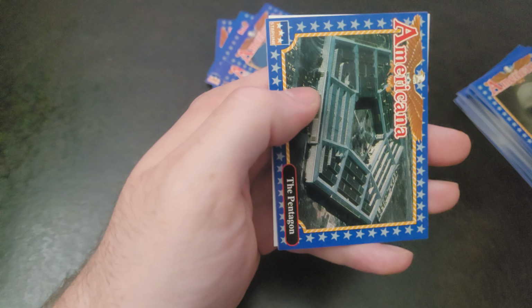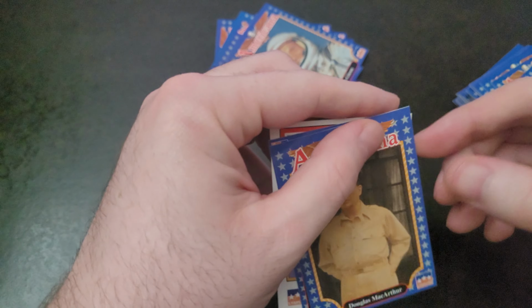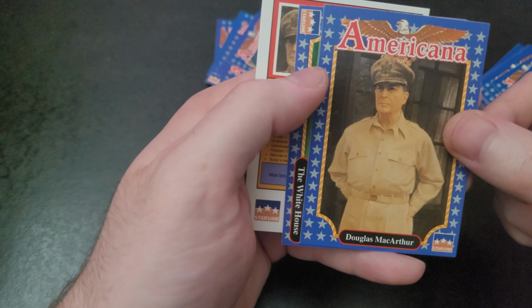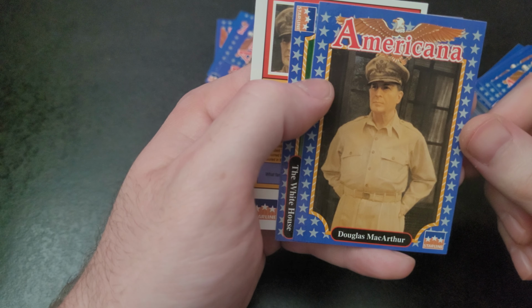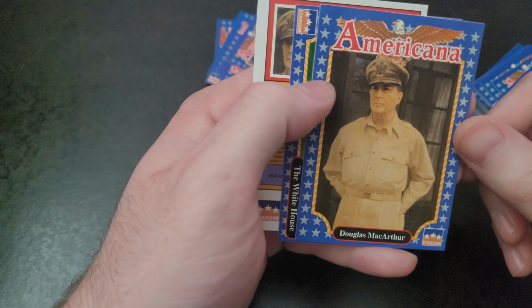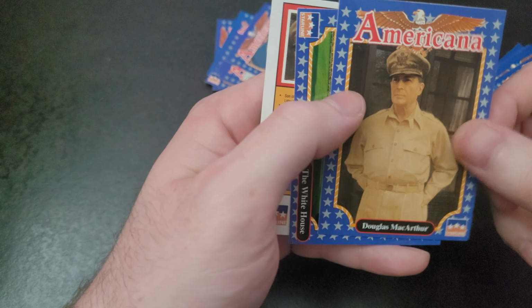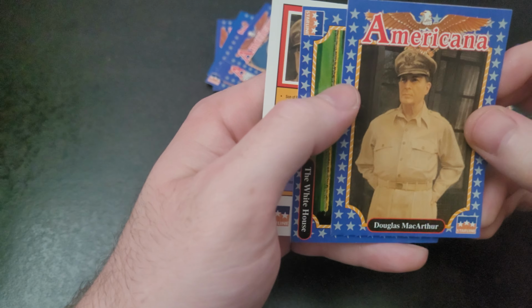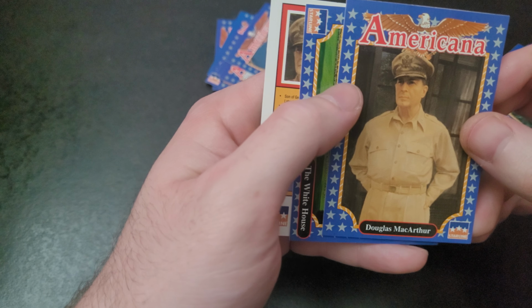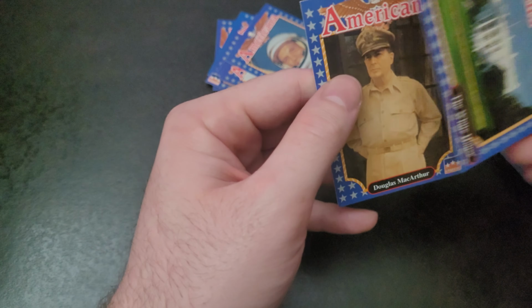Amelia Earhart, the Pentagon. Douglas MacArthur, without the pipe. Usually, you see those pictures of him with that corncob pipe. That is just an iconic image of him that you see all the time. So not just him standing at attention, standing at ease there. There's the White House again. So that's a dupe, and then another MacArthur. Wow, 2 in the same pack.